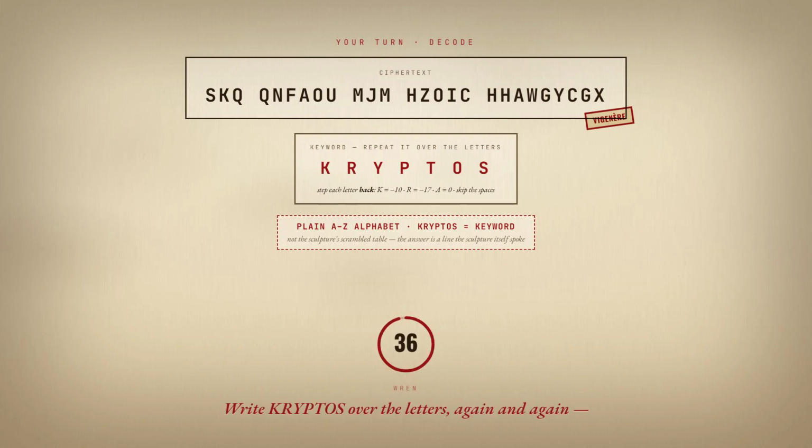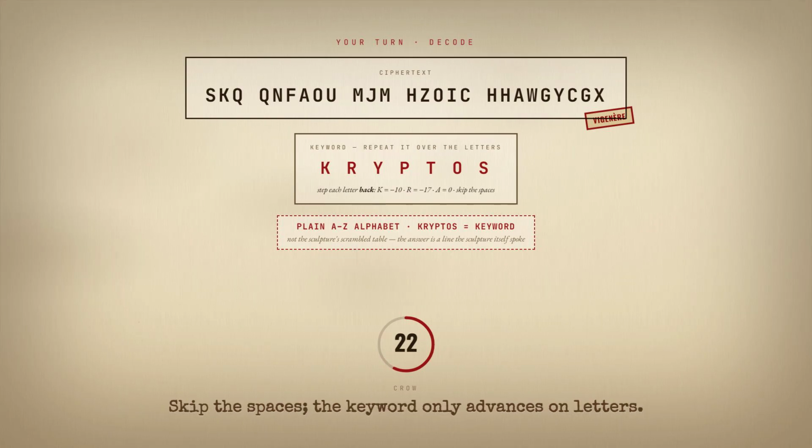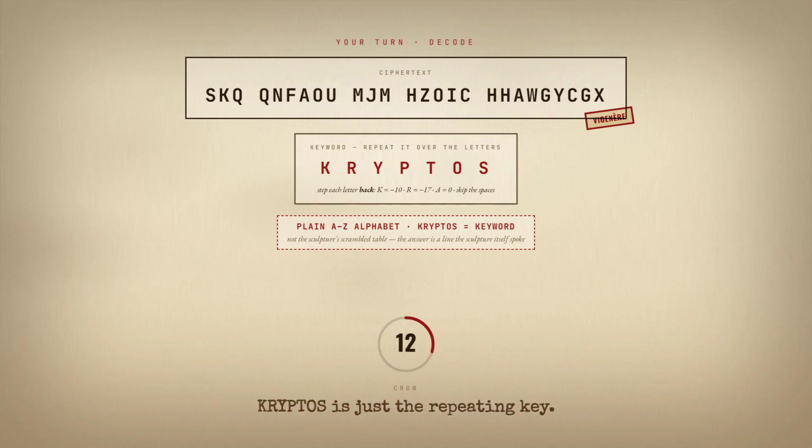Pause it, write Kryptos over the letters, again and again. Then step every letter back through the alphabet by its key letter. K means 10 steps back. R means 17. And it costs nothing, kid. Skip the spaces. The keyword only advances on letters. And forget the scrambled table from the copper. Here, it's the plain alphabet. Kryptos is just the repeating key.